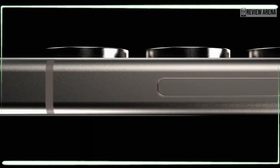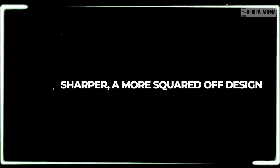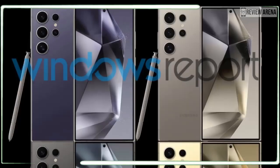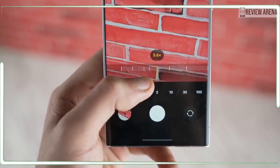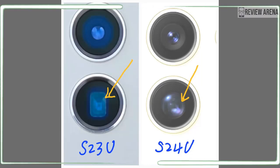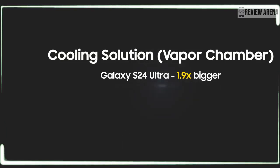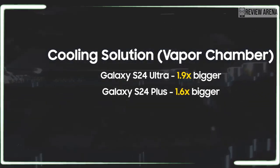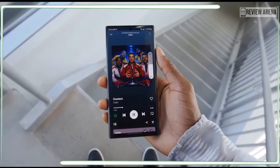This purported change in design would have saved the Galaxy S24 Ultra 1 gram of weight in comparison with the Galaxy S23 Ultra, 233 gram versus 234 gram. This is peculiar, as titanium is normally much denser than aluminum, so it's quite incredible that Samsung has successfully shaved off some weight. Below, you see our renders of the Galaxy S24 series, the Galaxy S24 Ultra et al.